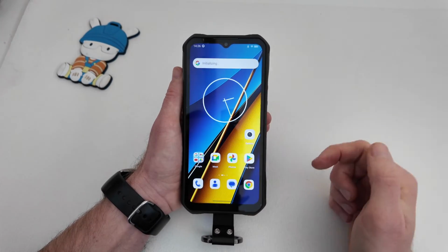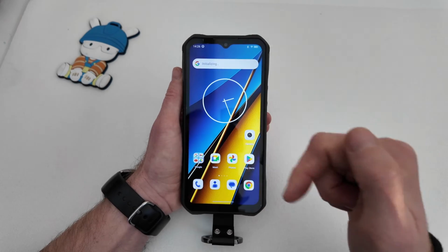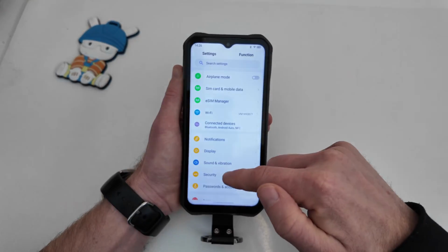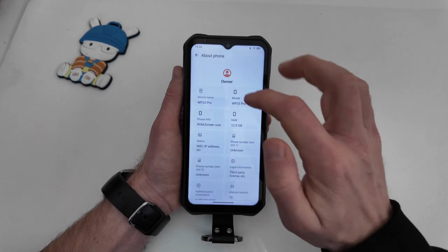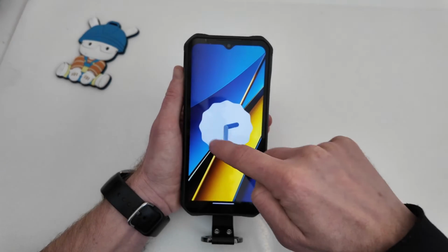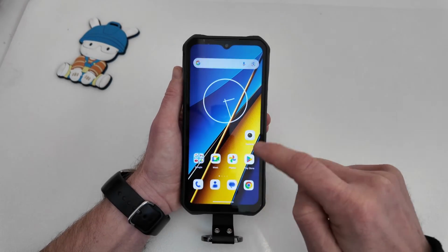I like this clean Android experience. As you can see, there was that update. But let's go back. Maybe there will be Android 14 available shortly, I don't know. But you can see here we are still running Android 13.